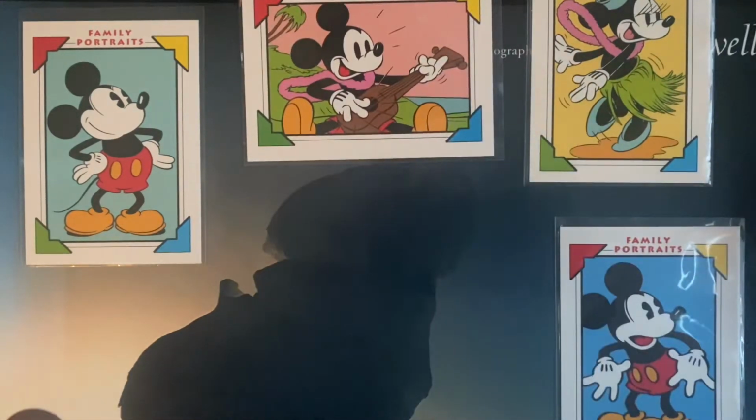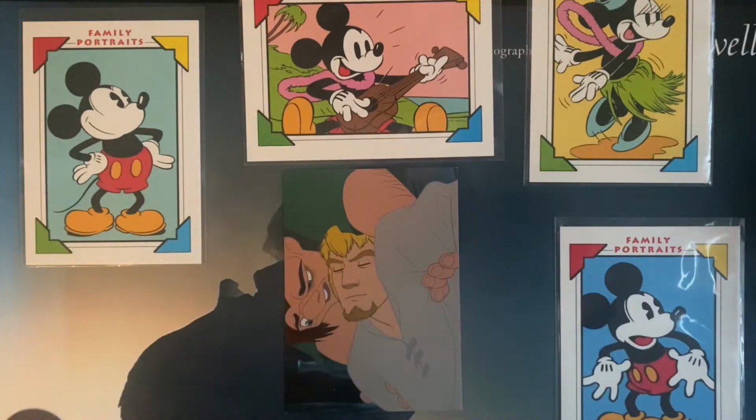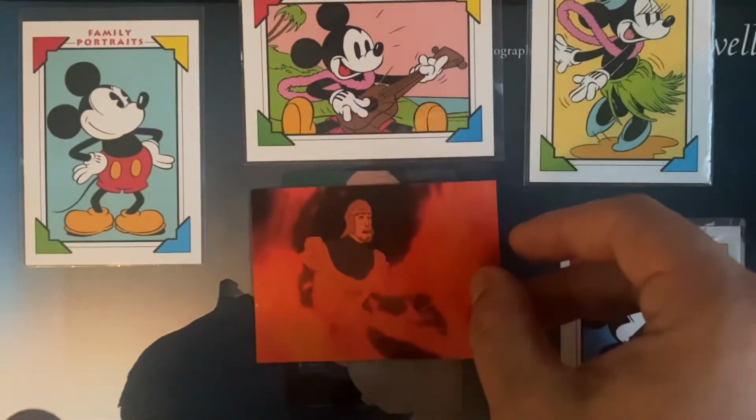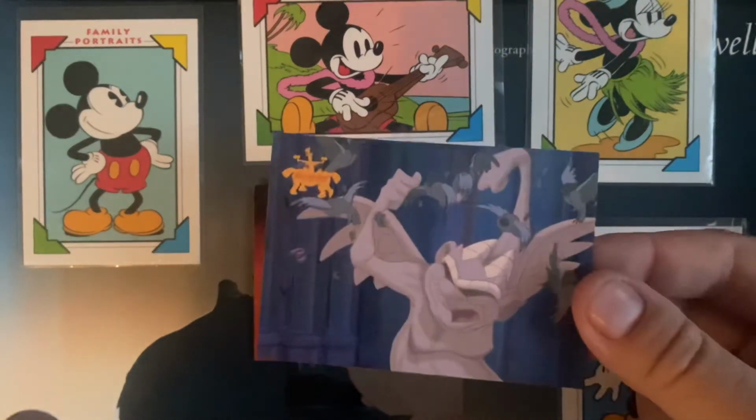All right, these are the Hunchback of Notre Dame cards. I don't know if we have any Hunchback fans, but that was a great movie. And you don't see many characters in Disneyland. This is a cool one. It's good artwork.